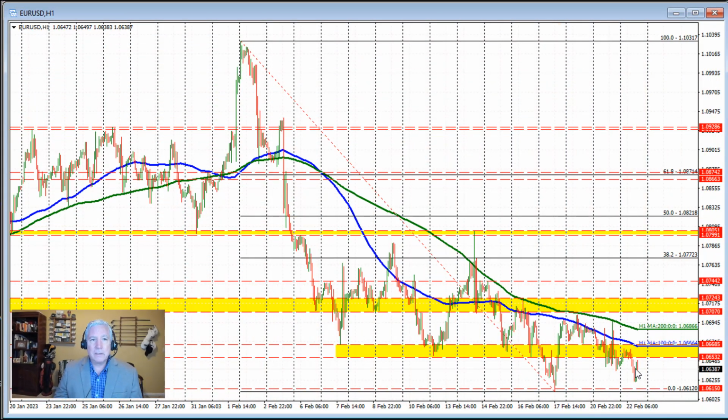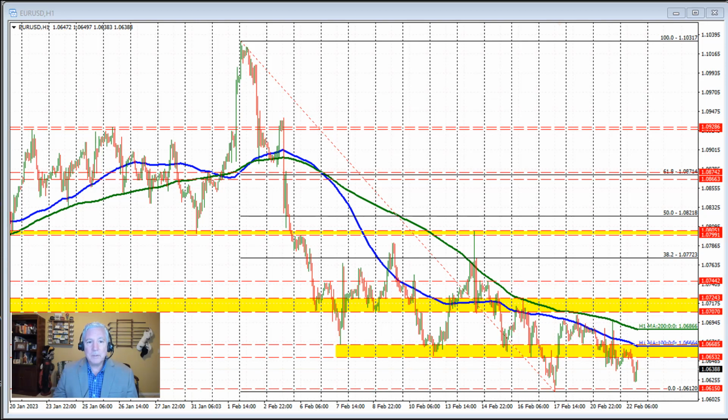I'll start by taking a look at the euro versus US dollar, and the story remains pretty much the same on the downside. We have the low price from last week at 1.0612 as our support level. In trading today, the market moved down to a little below the 1.0625 level, around 1.0623, before finding some support buyers and pushing the price a little higher. We're currently trading at 1.0638.